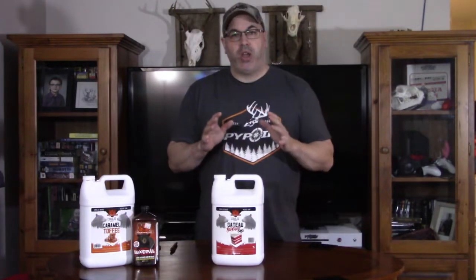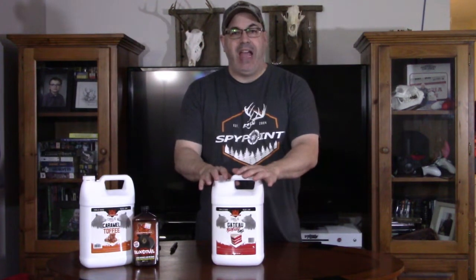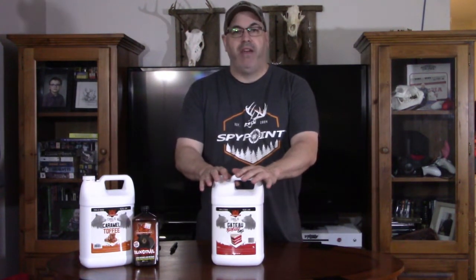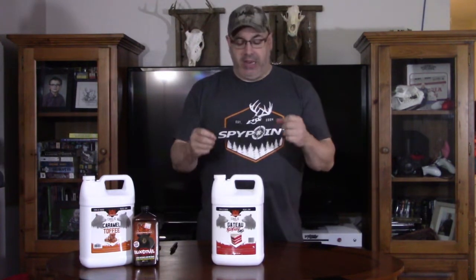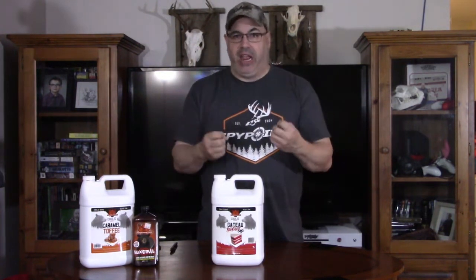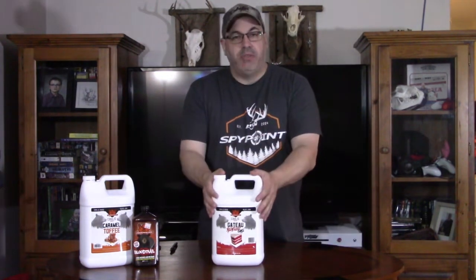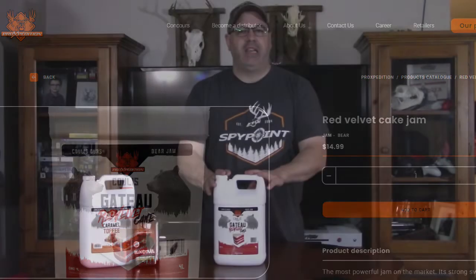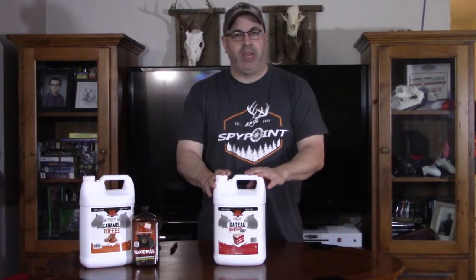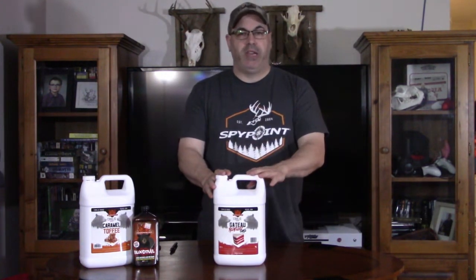So just doing a quick overview of the Red Velvet Cake. It smells exactly as it is described, Red Velvet Cake, and it is a very, very strong smell. It really hangs in the air, and it is strong. It comes in a 4-liter jug. It's what you see right here, 4 liters. And the price is $14.99 Canadian on the ProXpedition website.